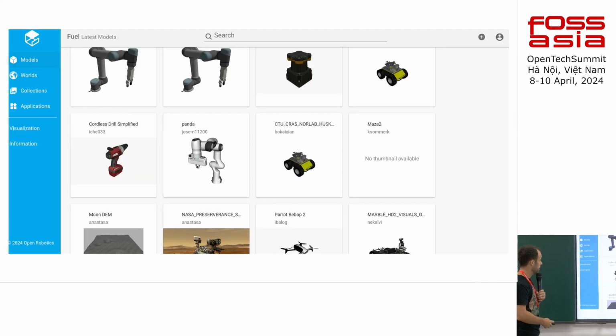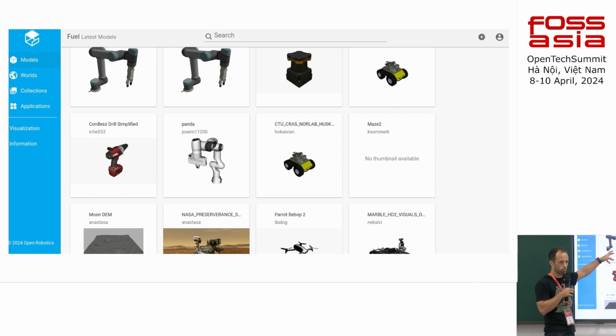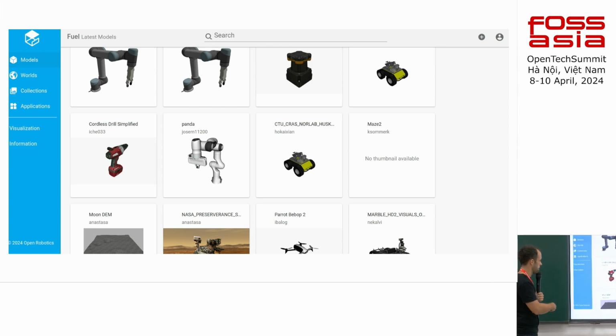And then another tool that I didn't mention before that is part of the Gazebo ecosystem is Fuel. So all these worlds, you can find them in this. It's sort of like a repository for models and worlds. So you can see you can find UR robots there. It's actually very useful because all these models are already there for you. And you can also find the worlds that we do.